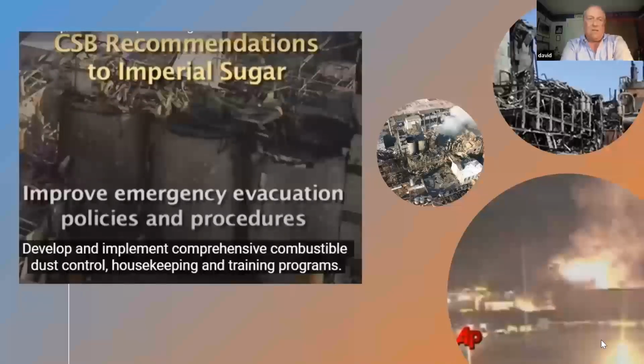Back in 2006, there was an occurrence at Imperial Sugar Company down in Savannah, Georgia, and that caused the whole awareness of hazardous dust. They were going through a process of what they thought was a good way to handle things within their plant, which didn't turn out quite right because it wasn't handled properly or thought out all the way.